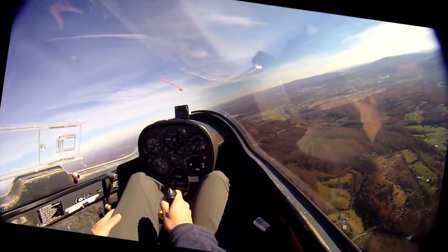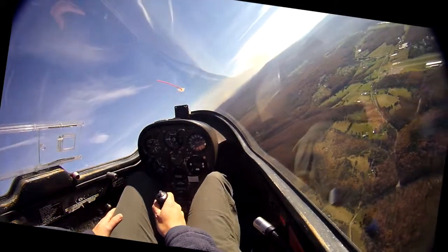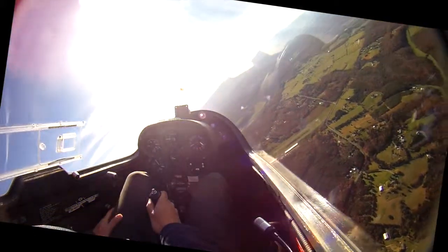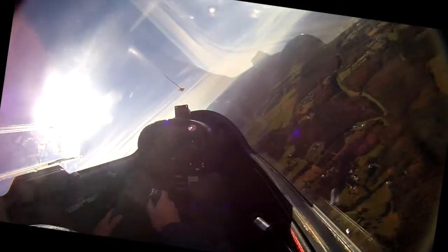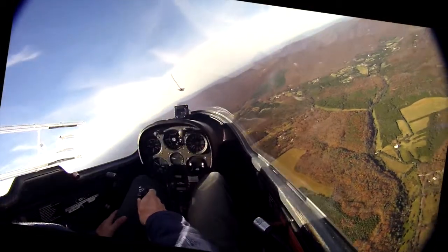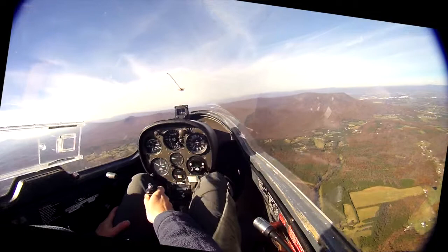Starting it. That's a good bank angle. Keep the G on. Don't let the nose drop. Control speed, headed for the rocks.